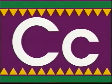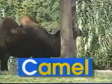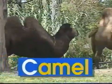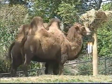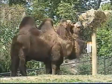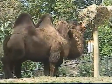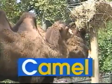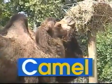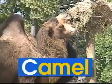C. Uppercase C, lowercase c. C says k, like in camel. Camels like to travel in a caravan. They walk very slowly through the warm desert sand. The word camel begins with the letter C. C says k, camel.